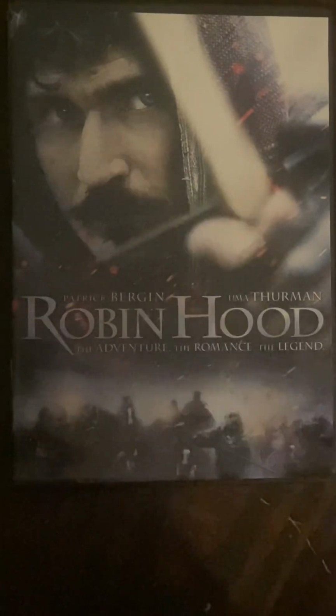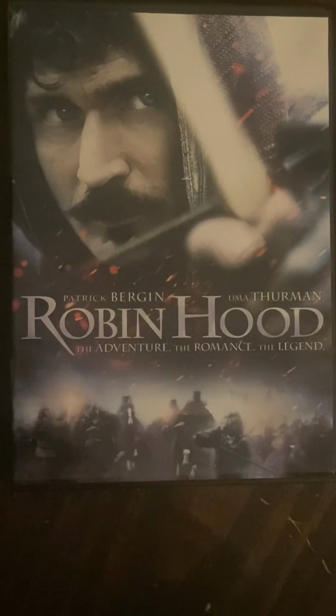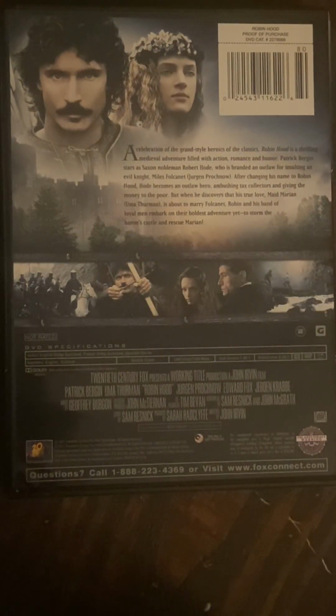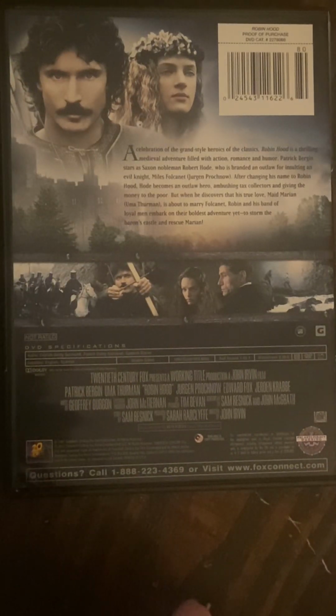And that is also a snap case. Next, we have Patrick Bergin and Uma Thurman in Robin Hood, The Adventure and Romance of a Legend. Never seen this movie. I could have got this one because it's nothing on it. I could have got this from 2nd Avenue, tore off the sticker, or I could have gotten this from Habitat Restore. Or, yeah, we'll just say Habitat Restore.